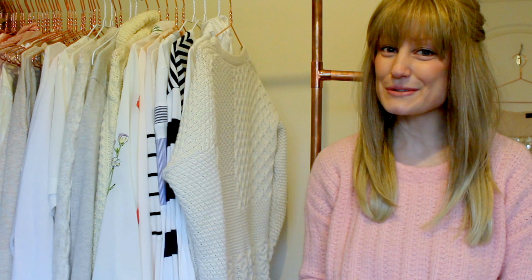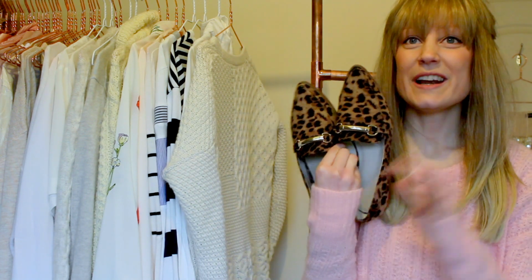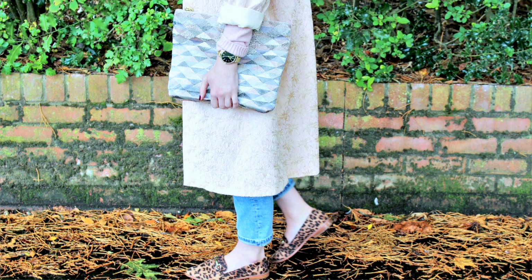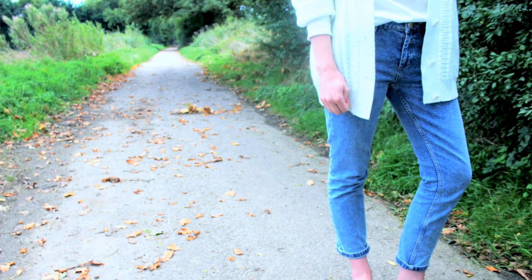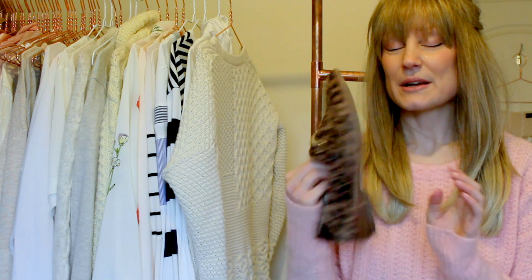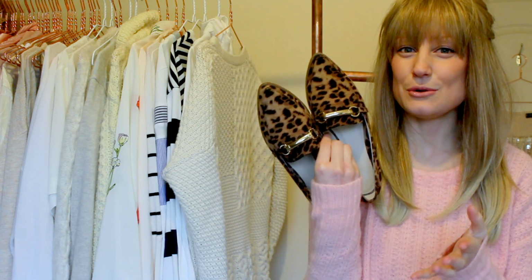Okay, let's talk shoes. I couldn't not put these in. Leopard print just took off, I thought, in 2016. It's always been quite a popular trend, but I feel like a lot of people always ummed and ahed about it. But the leopard print coat, I didn't get one actually, but I saw everyone wearing a leopard print coat. So I thought, when I spotted these shoes on Asos, these were such a good nod to the trend without being too in your face.